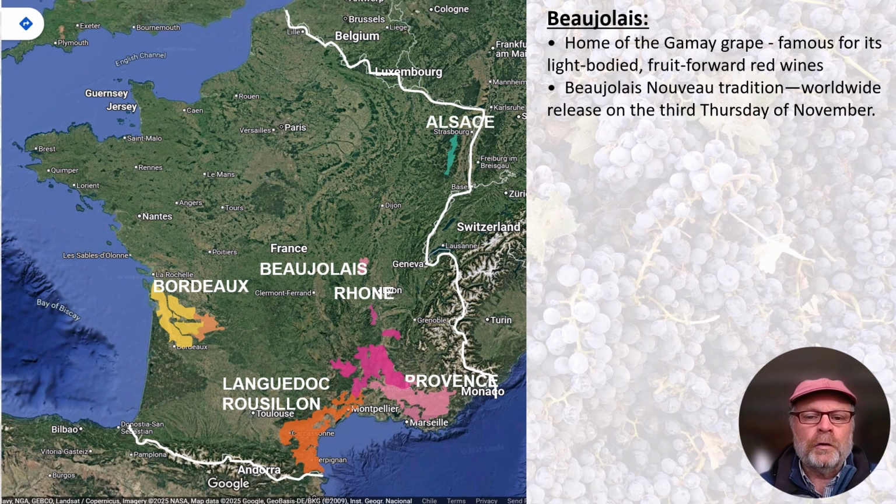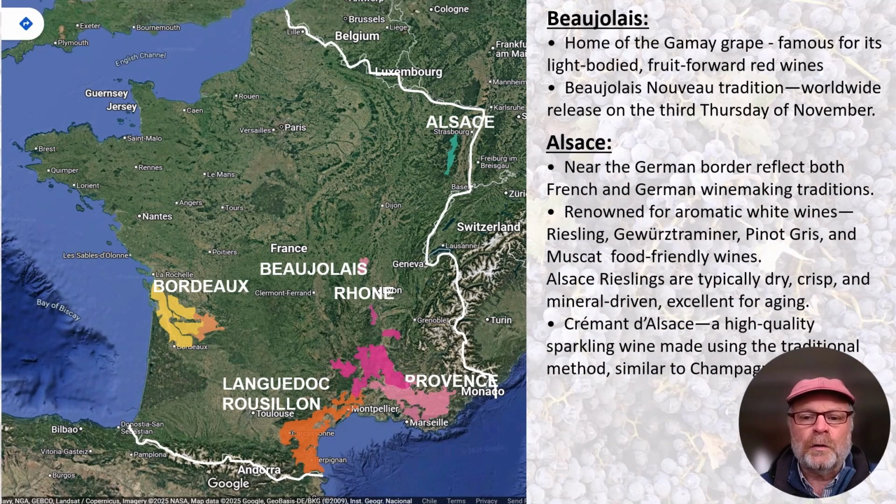And then as we move north, we have the region of Alsace. This is on the border of France and Germany. And Alsace is an area that has German-French winemaking traditions. Actually, the wines made in Alsace are some of the most famous grape varieties made in Germany. They make very aromatic white wines from grapes such as Riesling, Gewürztraminer, the most known, but also Pinot Gris and Muscat. And made in Alsace, they are wines that have a very good concentration, so they are food-friendly wines. The fact that they're more concentrated gives them more ability to be paired with different types of foods.